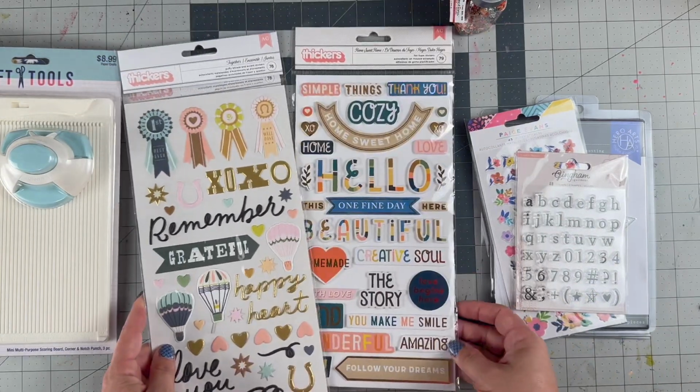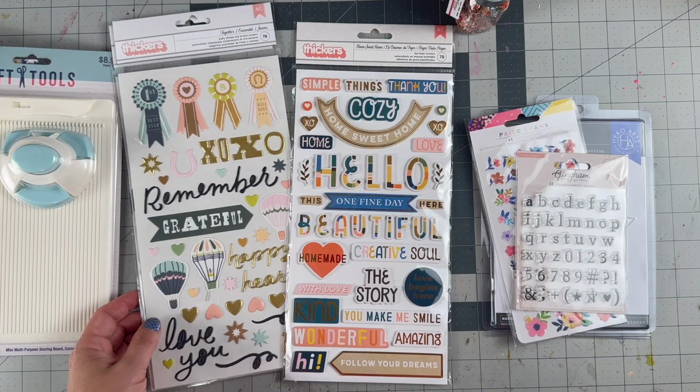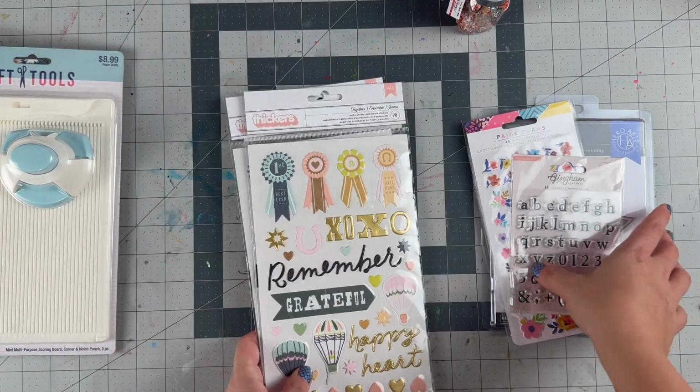But check out your Michaels. These are clearanced out. They must have found a box at mine and just threw them on the floor. And when I scanned them, I was like, 99 cents. Okay, I'll bring a couple of those home.